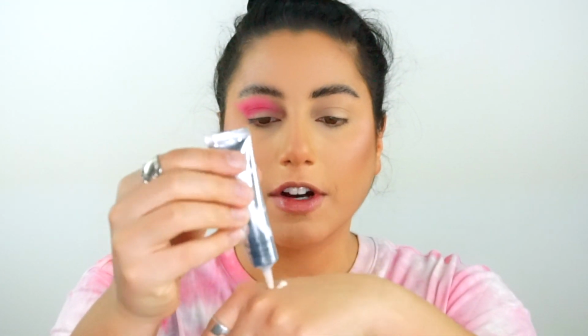Okay, so now to cut my crease, I'm using the iconic Anastasia Beverly Hills eyeshadow primer, and I'm just gonna put some on the back of my hand first. It is such a white, full coverage eyeshadow primer. You could use concealer or anything that you want, but I'm probably gonna put some loose glitter and a lighter color, so a lighter base would be best. And I'm gonna pick that up on a Morphe M421. It's a really tiny, flat concealer brush.